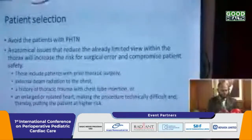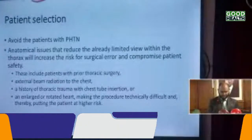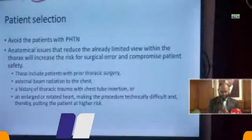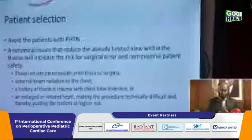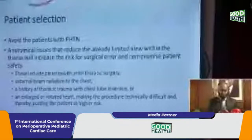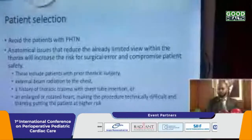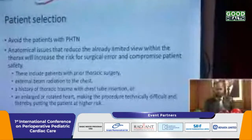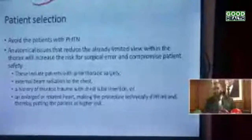We have to avoid patients with pulmonary hypertension and other things which may reduce the surgical exposure, like prior thoracic surgery, external beam radiation, or any trauma to the chest wall, which may cause pleural adhesion inside. These are actually surgical difficulties, not for us.